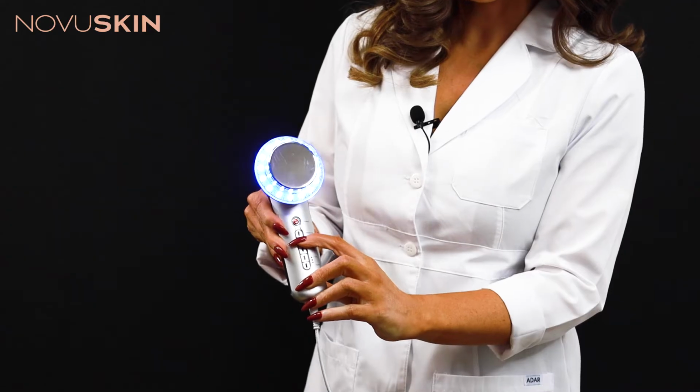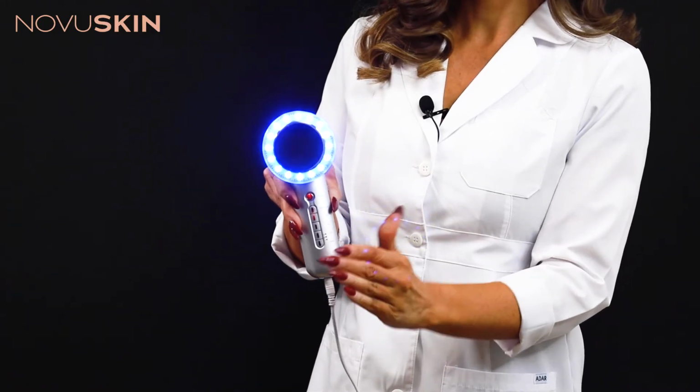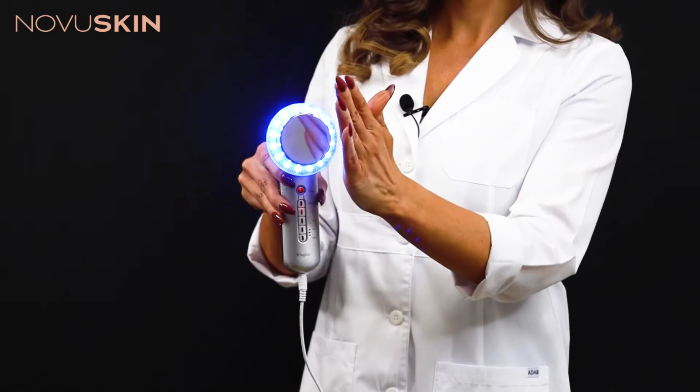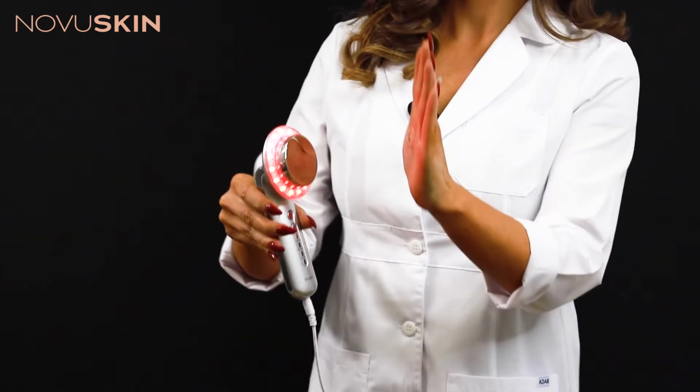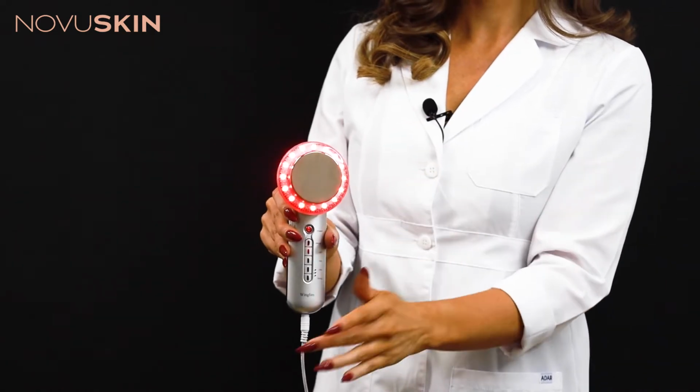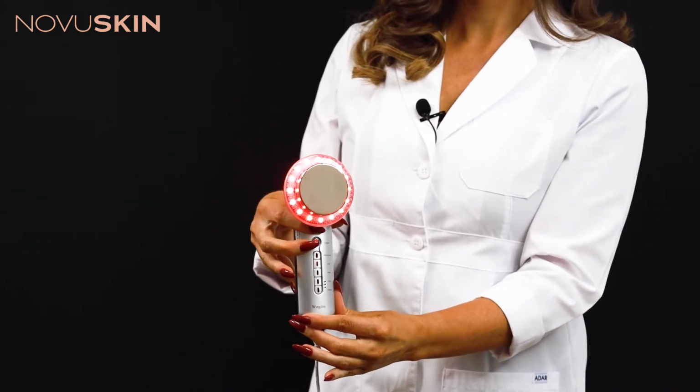Now let's cover the 2 LED light therapy settings. On the device, you have the blue LED light, which helps heal pimples and also kill bacteria to reduce inflammation, while the red LED light helps smooth wrinkles and reduce discoloration.